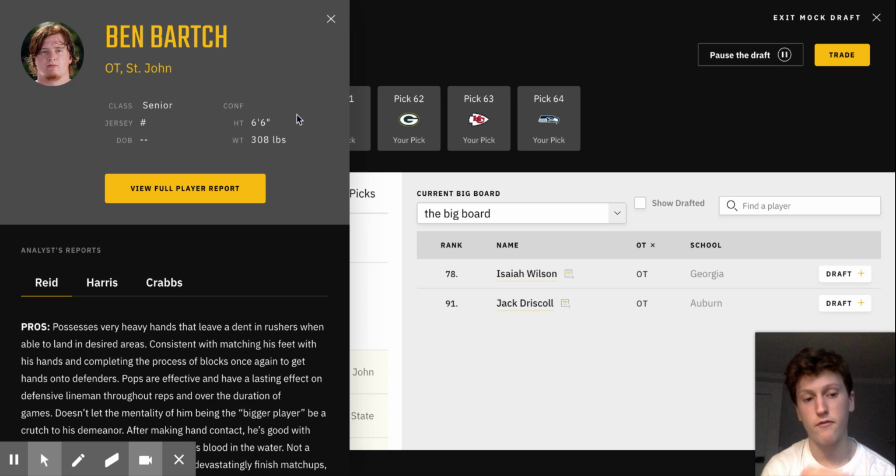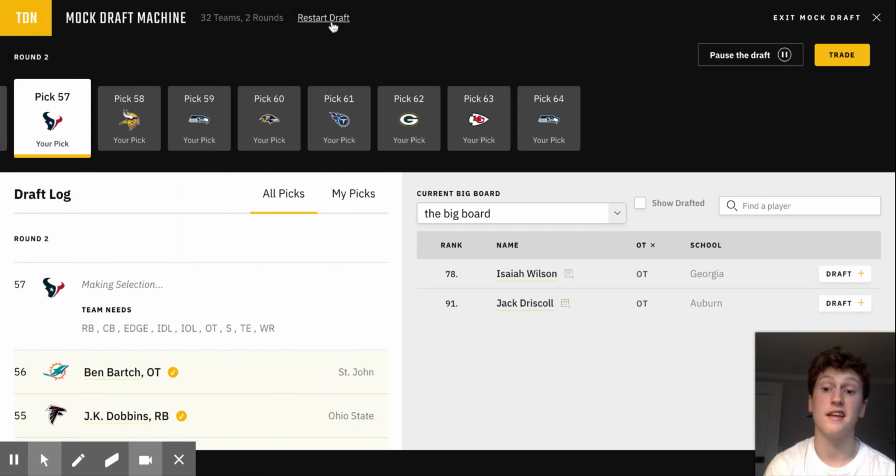Played very well at the Senior Bowl, played very well at the Combine. We saw him dominating edge rushers at the Senior Bowl in those one-on-one drills. So I think his stock is rising, and I think a lot of scouts see that, and he's underrated and flying under the radar right now. So if the Dolphins were to wait until this late to get an offensive tackle, it's definitely worth it if you're going to get a guy like Ben Bartch, who I think can be a solid player in the NFL.